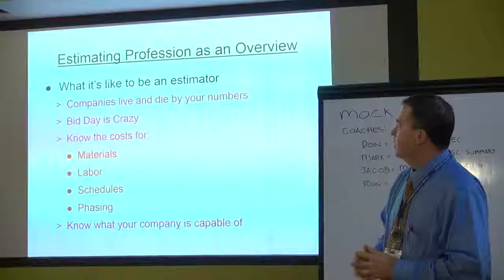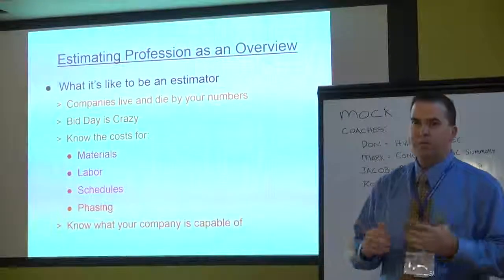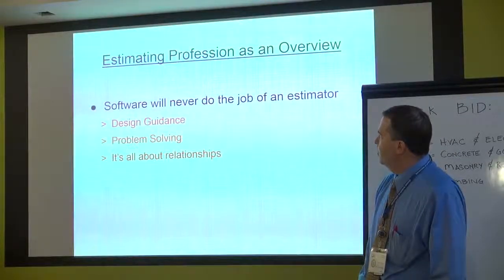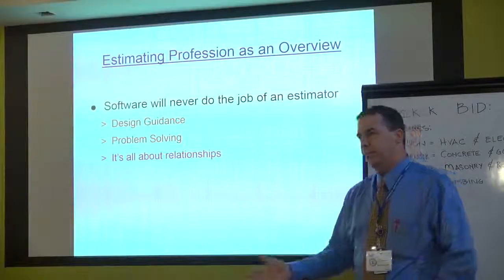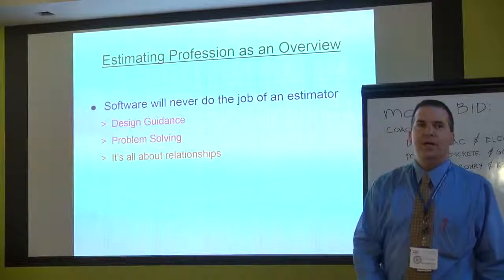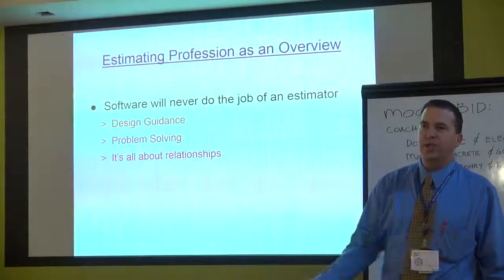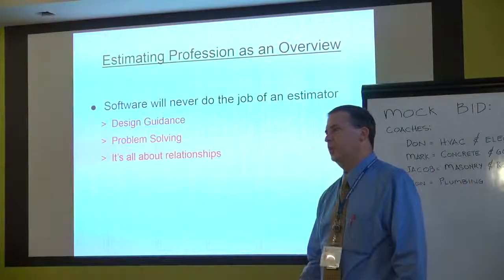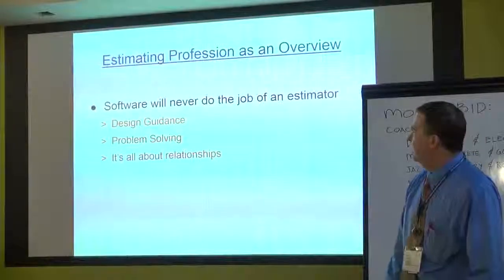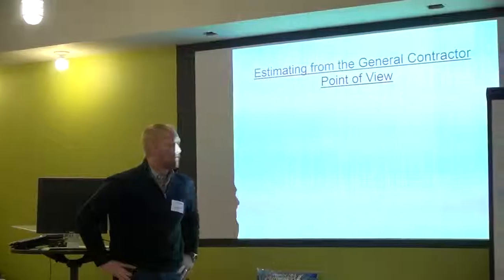All right, so what is it like to be an estimator? Companies live and die by your numbers, so no pressure. When I got into architecture, 30 years ago, I was warned that there's a new thing called CAD, and I should go find another profession because CAD is going to eliminate the need for the architect in the workplace. And that of course didn't happen. And it's not going to happen to the estimating profession. It's just a tool.